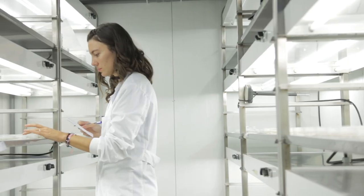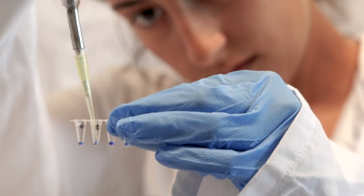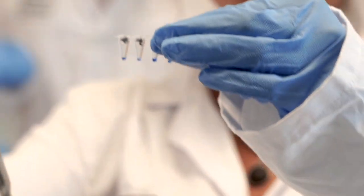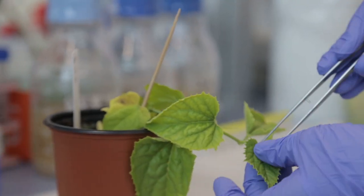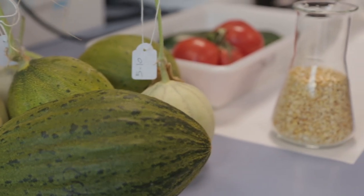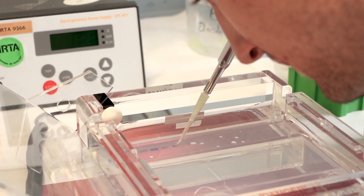Using agricultural genomics, scientists can assist farmers, providing them with molecular markers to improve fruit quality, fruit yield, resistance to pathogens, to drought, to environmental change. For this reason, our research is crucial to the success of a more sustainable agricultural system.